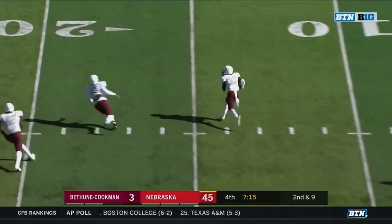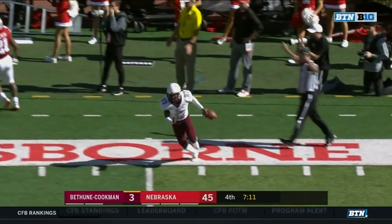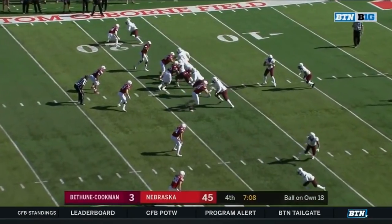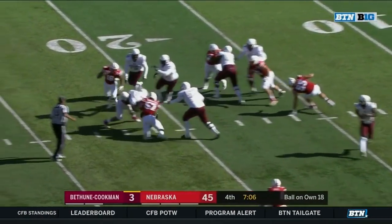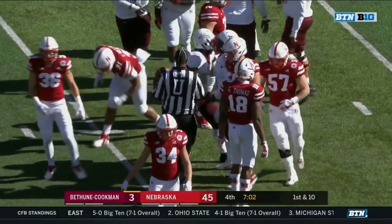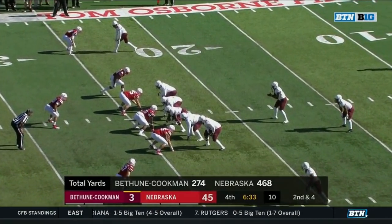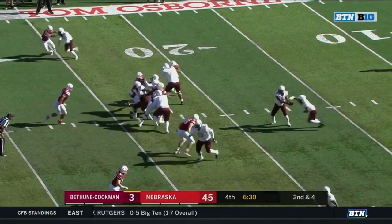Vedral across the middle. It's intercepted. Picked off by Donald Johnson, who runs out of bounds to stop the clock. 3. Bethune-Cookman has yet to get a touchdown here today. Field goal came in. Trevor Gear in the backfield for Bethune-Cookman.